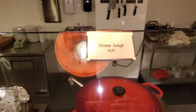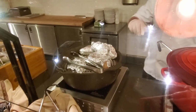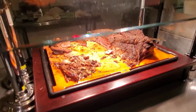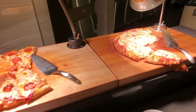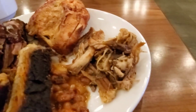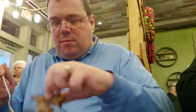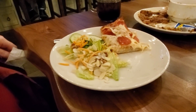They actually got stone soup. Dolly Parton stone soup. What kind of potatoes then, are those? Those are all potatoes. I'll have hickory smoked beef brisket. Stone soup. Pizza. So I got ribs, barbecue chicken, pulled pork, and then there's actually some prime rib down there. So Dawn, you went back and got what, pizza and a little bit of salad, right?